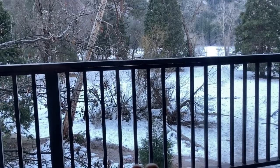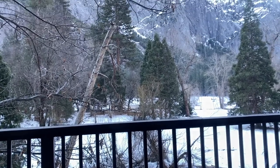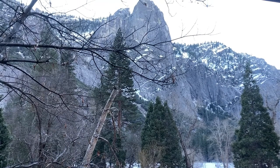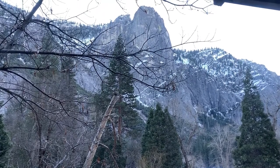Alright, you count them, there's 10 toes. This was the view from our back porch. Notice the snow and the tall mountain thingy over there. I don't know what the name is.